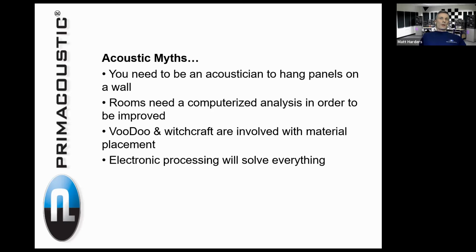Voodoo and witchcraft and electronic processing. Electronic processing is good to a point, but it does have its limits, as you probably have discovered when you are doing video conferencing.